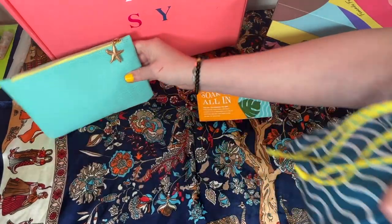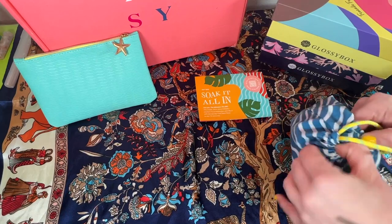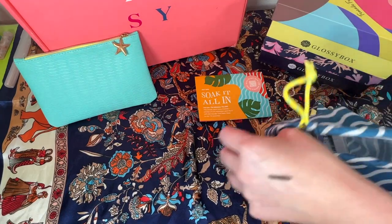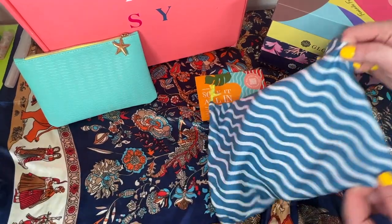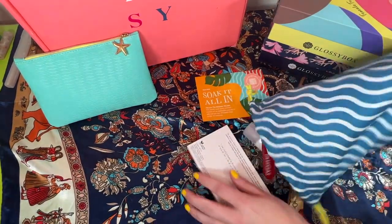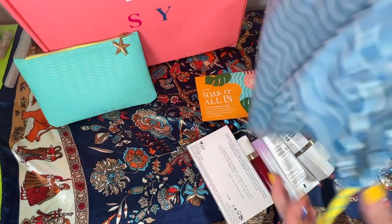So this one, I didn't say this before, but you get to customize one item in the Ipsy Glam Bag, and Ipsy Plus is 5 items, and you get to customize 3. I get this sent in PR, so I didn't customize any of them. But I think I use most of the items, actually. So it's a pretty large drawstring bag.